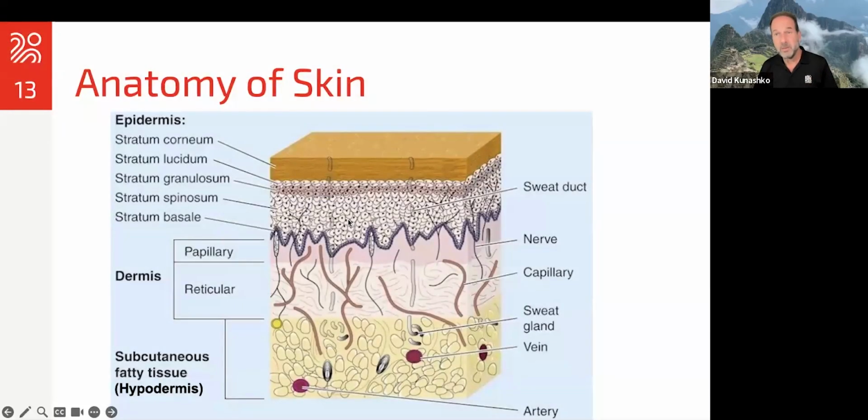So if you look at this sort of microscopically, you can see the epidermis is the outermost portion, and it has a whole bunch of layers, starting from most superficial, the stratum, that's Latin for layer, corneum, lucidum, granulosum, spinosum, and basale, going deeper. And it's specifically the next layer, the dermis, that is probably the most important for what we're talking about today for light therapy, because the dermis, and you can see here, there's two layers, papillary and reticular. This is what houses fibroblasts, and these secrete collagen.